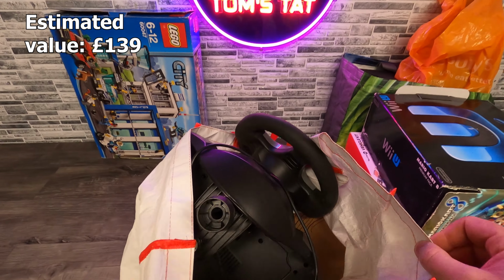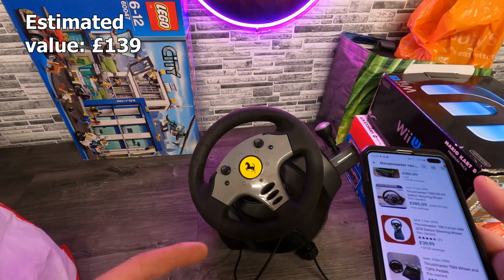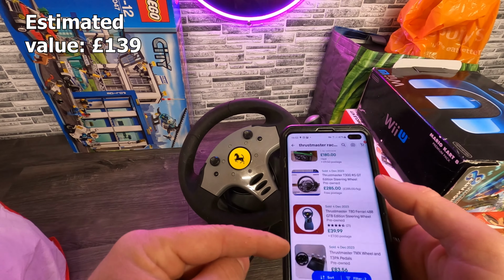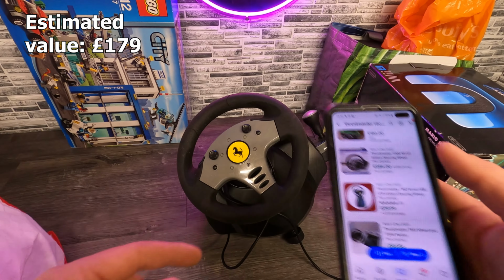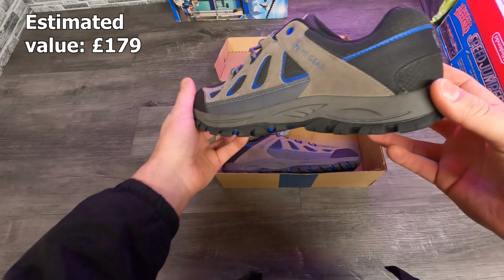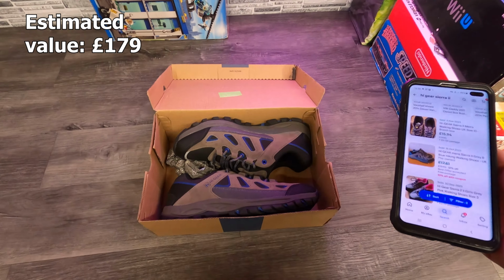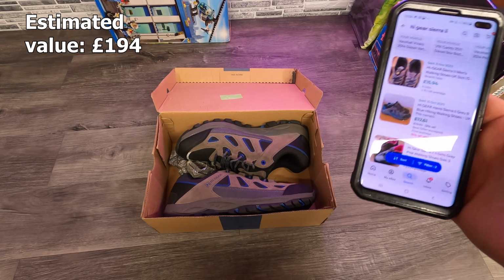So in here, I think we have a Thrustmaster steering wheel. I think that's quite a good one, so I should be able to get about £40 for that. And then in here, we've got a brand new pair of Hi-Gear walking shoes in the box, and they're worth about £15.